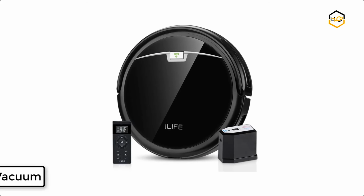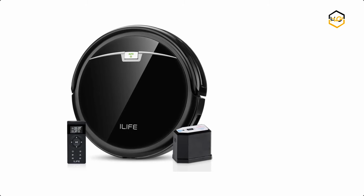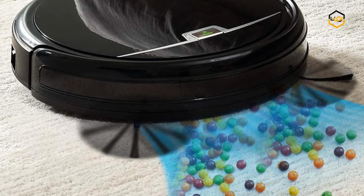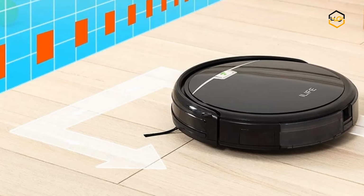At number 2 we have the iLife Robot Vacuum. This A4S Pro is upgraded with maximum suction of 2000 pascals. Auto boost suction is applied when it runs on carpets for enhanced cleaning. It is a perfect choice for carpeted floors. Also, the newly added Electro Wall protects restricted cleaning areas.